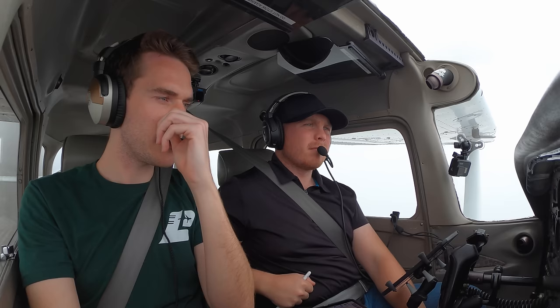800 for 580. Still holding, still looking at my engine. Still maintaining the glide path. 700. Obviously at this point I'd be configuring for a normal landing, we've obviously got it in sight, but... And 600 feet, we'll call that, we're going to go missed.